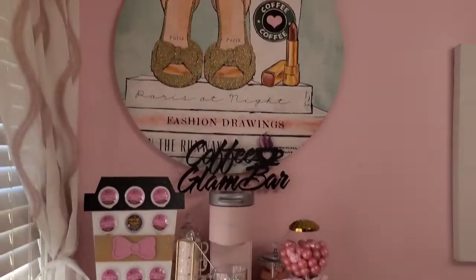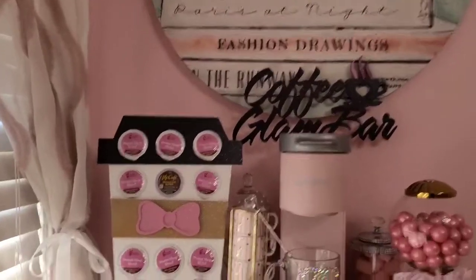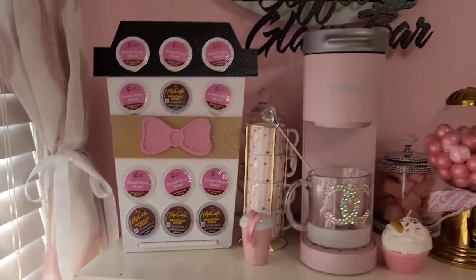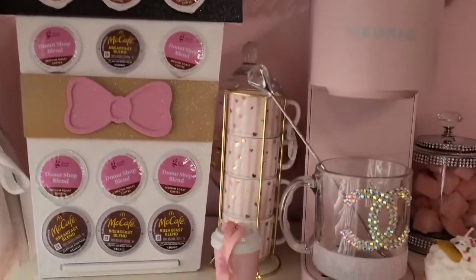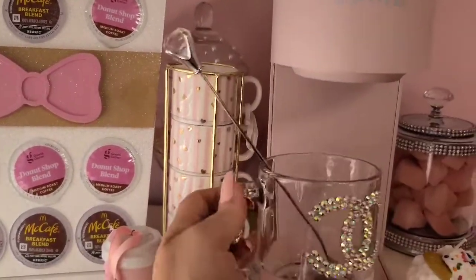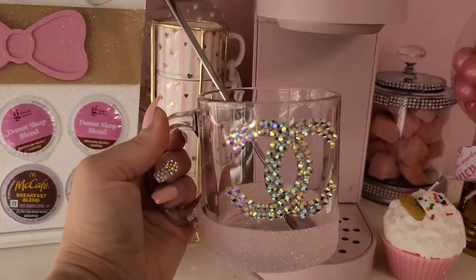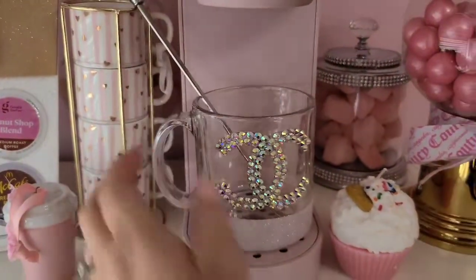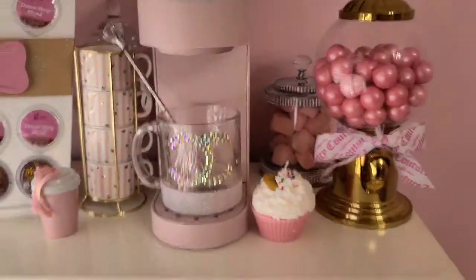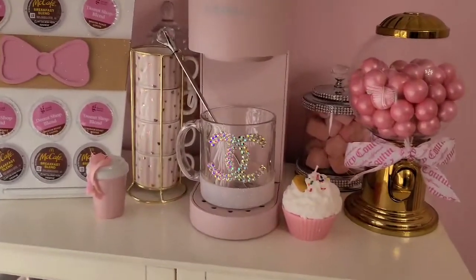But up above it, this really cute picture is from Burlington. And then this K-cup organizer is from Coffee Glam Bar. And these espresso cups I found at Home Goods. And then I found this adorable mug from Pretty Sparkles Designs. I saw a video with this a couple weeks ago, and I knew I had to have it. So pretty. And then this really cute cupcake candle that I found when I was in Nashville last week. I'll probably never burn it because it's so cute, but it does smell good.